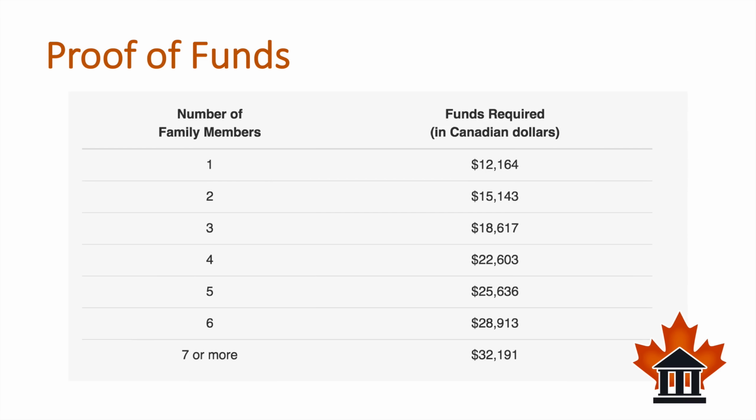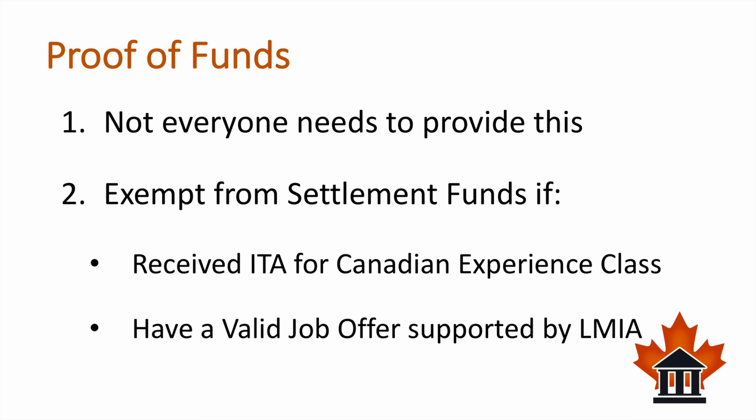Next, your proof of funds. Now, I put this up here for information purposes. If you are single, you'll need to show that you have at least $12,164 in Canadian funds. And you can see every individual that you add into your family group that's coming with you will increase the amount of funds that you must have to settle in Canada, unless there's an exemption. Now, not everyone needs to provide those funds. The people that have received an invitation to apply through the Canadian Experience Class do not require proof of funds. Also, if you have a valid job offer supported by a labor market impact assessment from a Canadian employer, you also don't need to provide proof of funds.